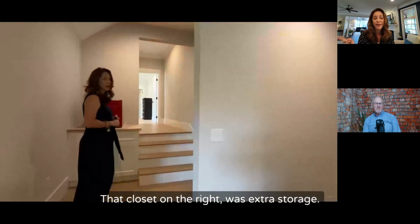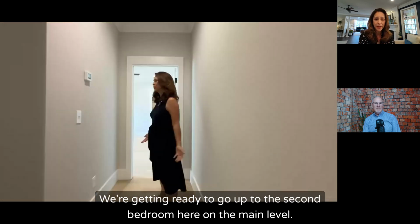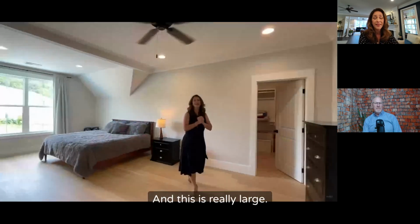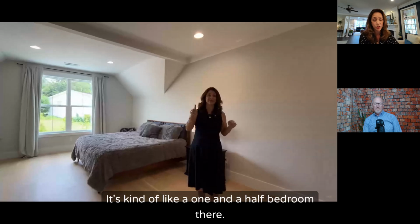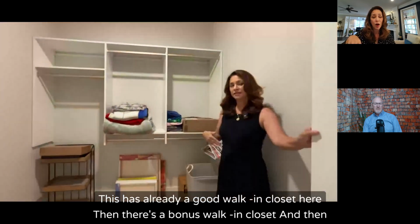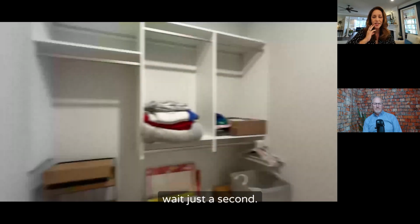That closet on the right, that was extra storage. There's a closet on the left that has storage. We're getting ready to go up to the 2nd bedroom here on the main level. And it has a shared bathroom for the upstairs. And this is really large. It's kind of like a 1.5 bedroom there. Okay, this is the storage. I love this. This has already a good walk-in closet here. Then there's a bonus walk-in closet. And then wait just a second.